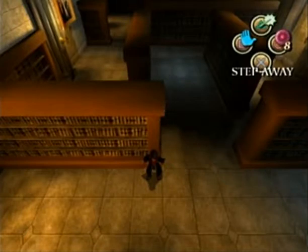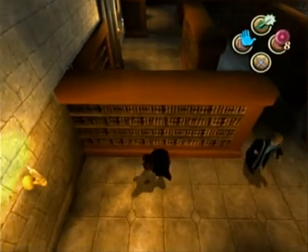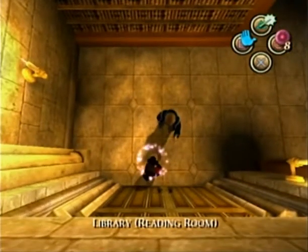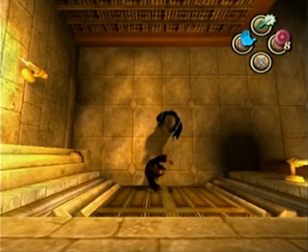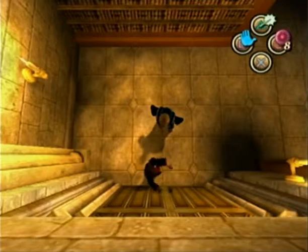At least that's what everybody thinks at this point. Ah crap, there's someone round here. Yeah, I didn't want to go through that door because then I would have to deal with the loading screen, so I figured it would be better off losing house points.